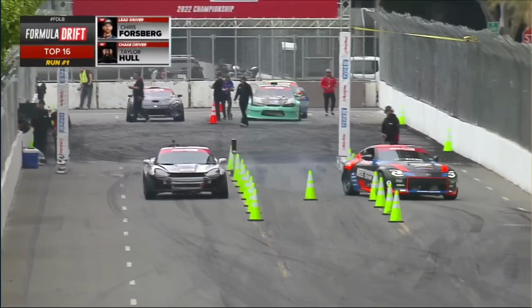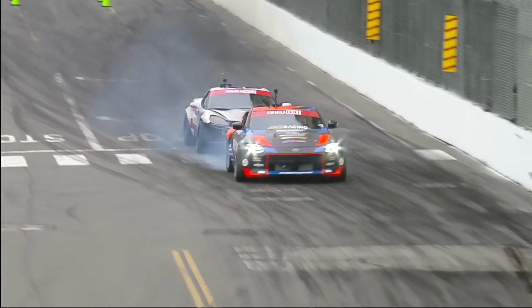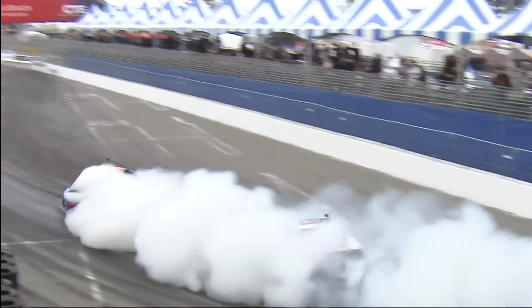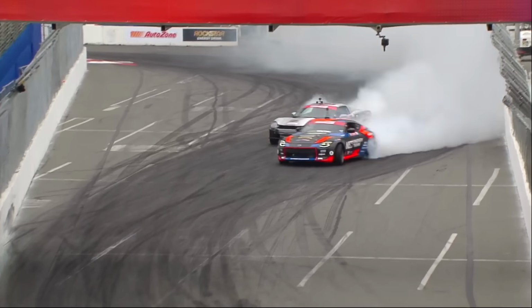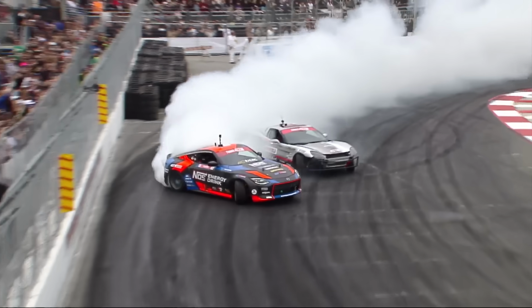Here we go. Chris Forsberg, of course, out front, gets the clean air. And then all-new Z, Taylor Hole, a little bit more air, no bumper. Here we go, that first outside zone. Let's see how Forsberg and the new Z handle it. Gets all the way out there. Taylor Hole a bit shallow, going middle of the line. Let's see what Forsberg does.